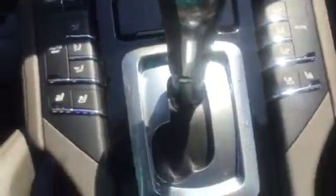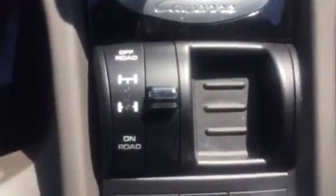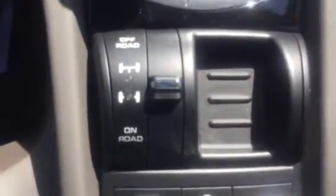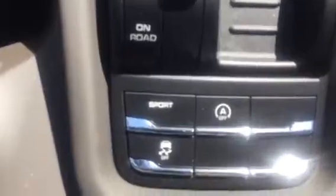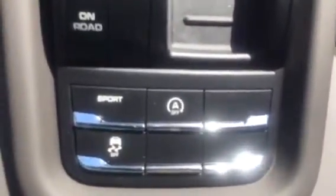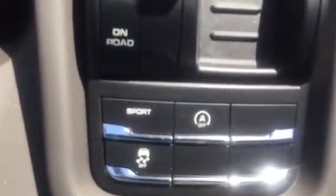Transmission's an 8-speed automatic Tiptronic transmission. The Cayennes are all all-wheel drive, so with that in mind, you have your on and off-road mode. You have your sport button and your automatic start and stop. Automatic start and stop is wonderful.